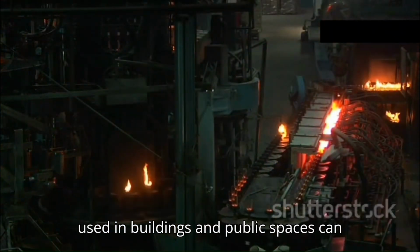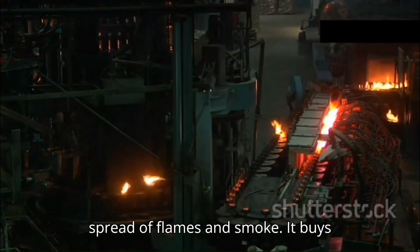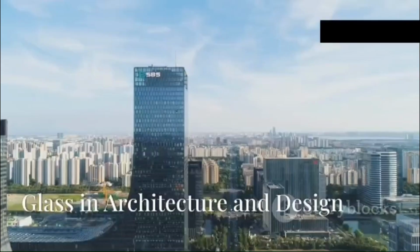Fire-resistant glass, used in buildings and public spaces, can withstand intense heat, preventing the spread of flames and smoke. It buys precious time for evacuation and can be the difference between life and death.